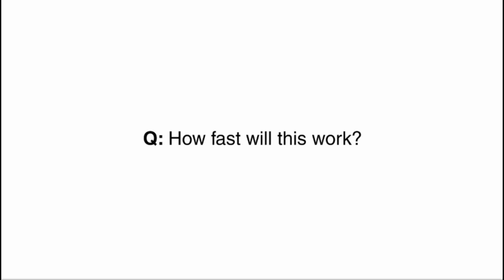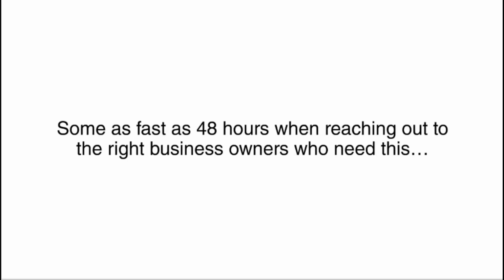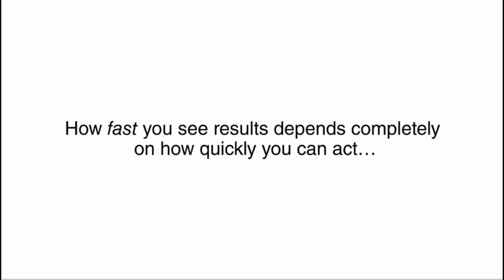How fast will this work? Well, typically the customers who act see their first client within a week's time. Some as fast as 48 hours when reaching out to the right business owners who need this. And ultimately, how fast you see results depends completely on how quickly you can act.